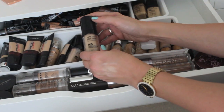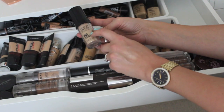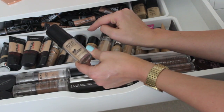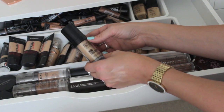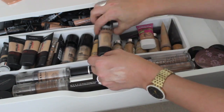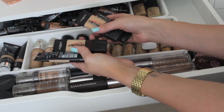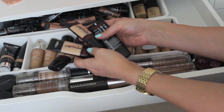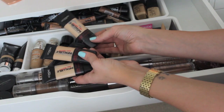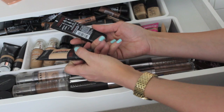I'm never going to part with these, the Makeup Forever HD, because they don't make this anymore, and it's one of my all-time favorite foundations. I do think that I like the old HD better than the new one. I like both of them, but if I had to choose, I would go with the OG. So they are staying. But I have like 30 shades of this L'Oreal Infallible Pro Matte Foundation, which I love, but I do not need all of these shades. 105 is my usual shade, so I'm going to hang on to that. I have two of them for some unknown reason.